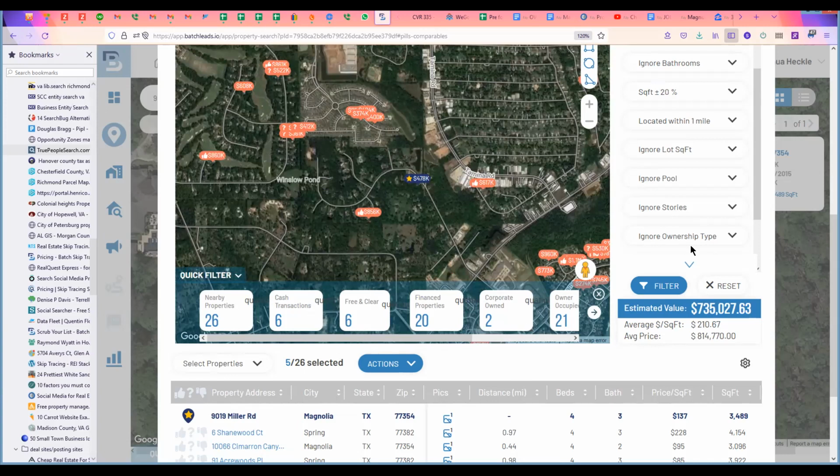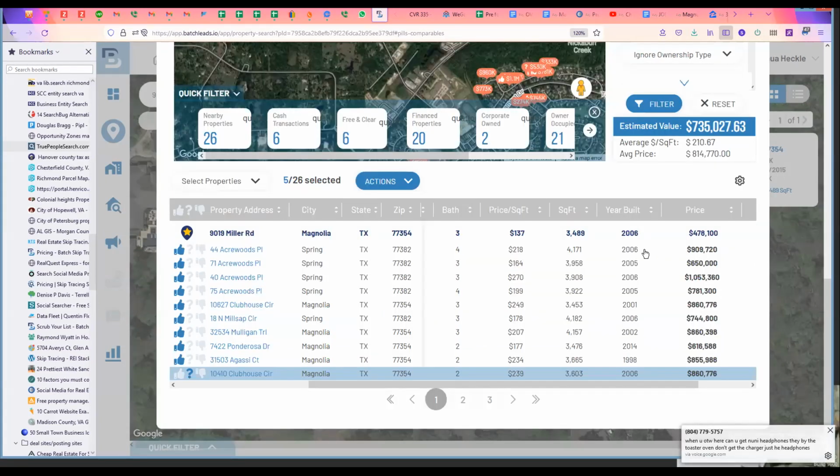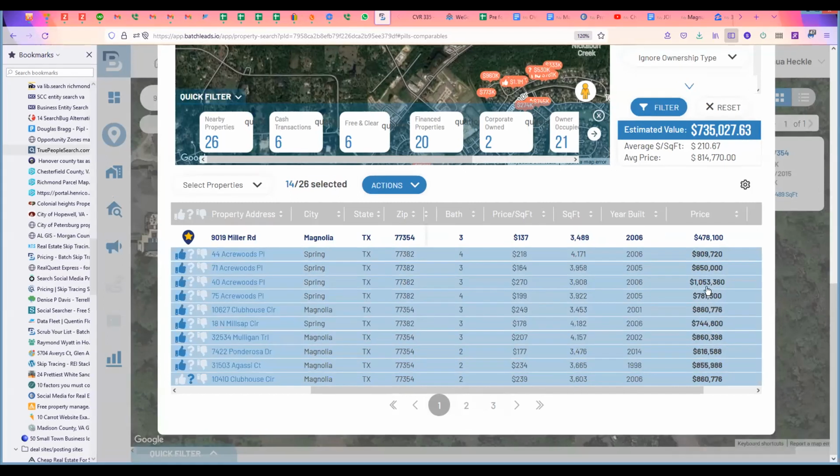I just picked out, so if you guys remember, most of Abby's comps were between 400 and 500. This property was built in 2006, and a lot of the comps that I picked were built right around the same time frame. 2000, this is the oldest one, 1998. But 855, 616, 860, 744, 880, 781, a million, 650, 900,000. So there's a lot more positive comps than the ones that were picked out.